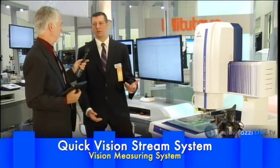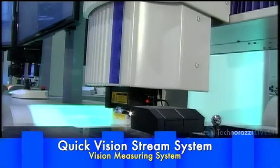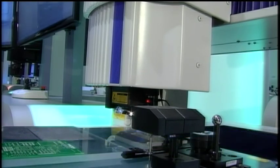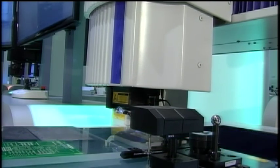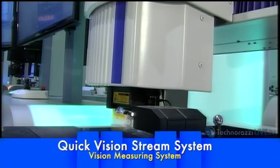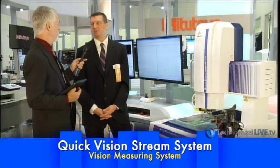Okay. And what about the accuracy on here? This accuracy is 1.5 microns. Okay. And the market, who's mostly using this type of equipment? On standard vision, we've seen anywhere from automotive to electrical components, semiconductor markets. On the stream system, we're currently doing medical components, electrical components, and sheet metal fab houses where the parts are more of a flat, 2-dimensional nature, and they need very high speed measurement and throughput. Okay. So again, this is the Quick Vision Stream? Yep. Quick Vision Stream.